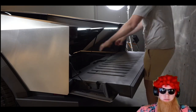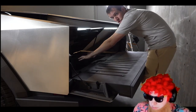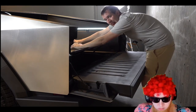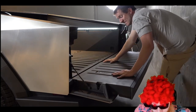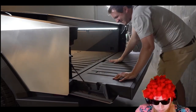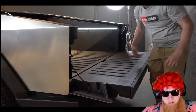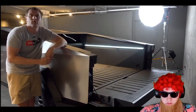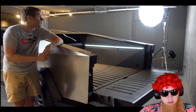And so it's pretty hard to reach past it to access this bed trunk or the rest of the bed. And sadly, Tesla didn't give us a bed step situation like you have in basically every other full-size pickup, where you can pull something out and then step right into your bed to access it. It's pretty hard, actually, to access the bed because of the tailgate and, of course, the height of the truck.